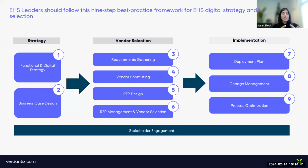So starting on the strategy side, really mapping out your functional and digital strategy as well as your business case. In vendor selection, through from requirements gathering, vendor shortlisting, RFP design, and then the actual RFP management and vendor selection process. And finally, in implementation, considering your deployment plan, change management, and process optimization. Importantly, with robust stakeholder engagement flowing through all 3 of these phases.